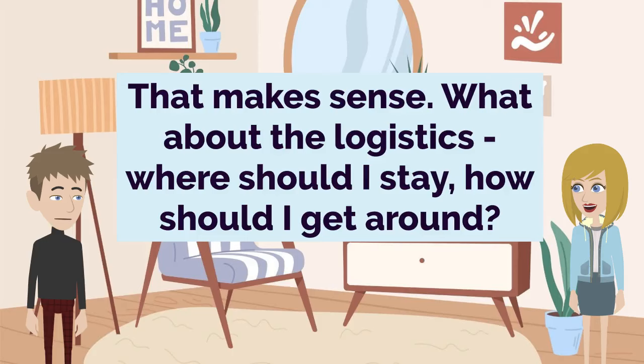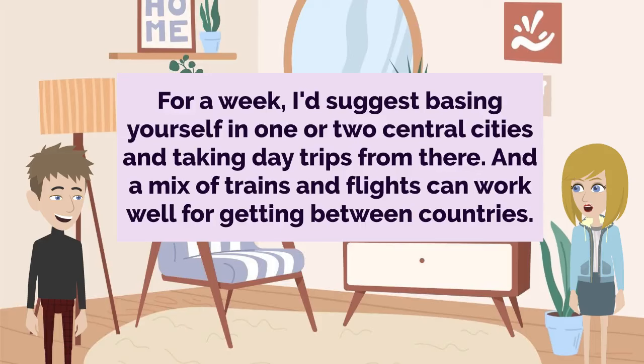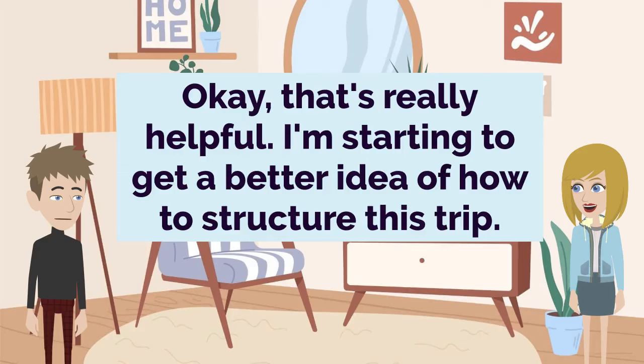That makes sense. What about the logistics? Where should I stay? How should I get around? For a week, I'd suggest basing yourself in 1 or 2 central cities and taking day trips from there. And a mix of trains and flights can work well for getting between countries. Okay, that's really helpful. I'm starting to get a better idea of how to structure this trip.